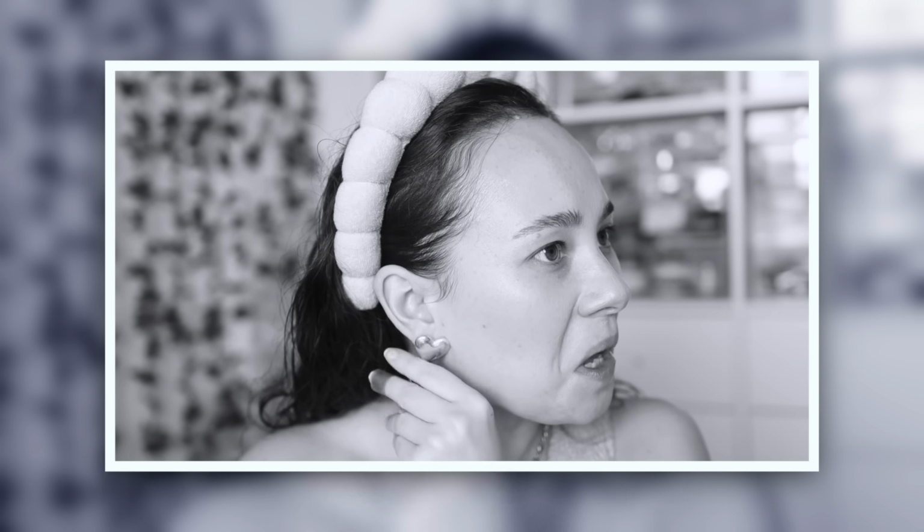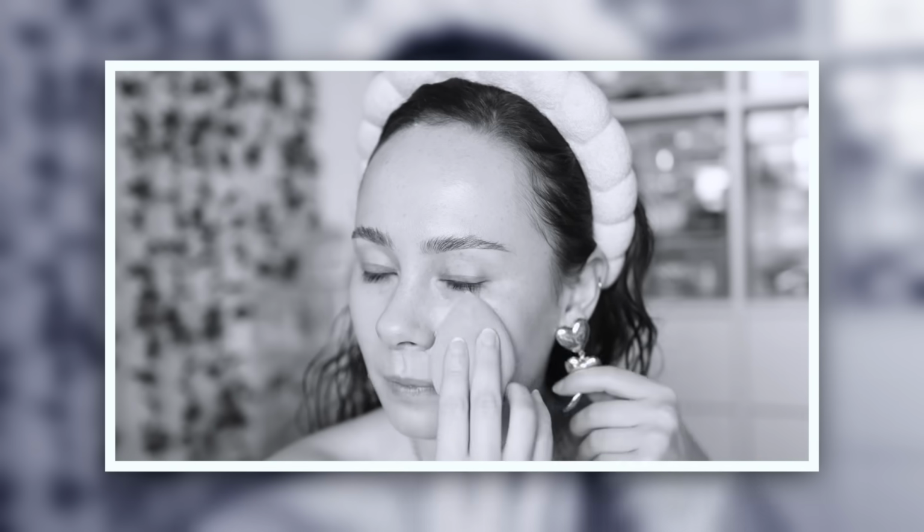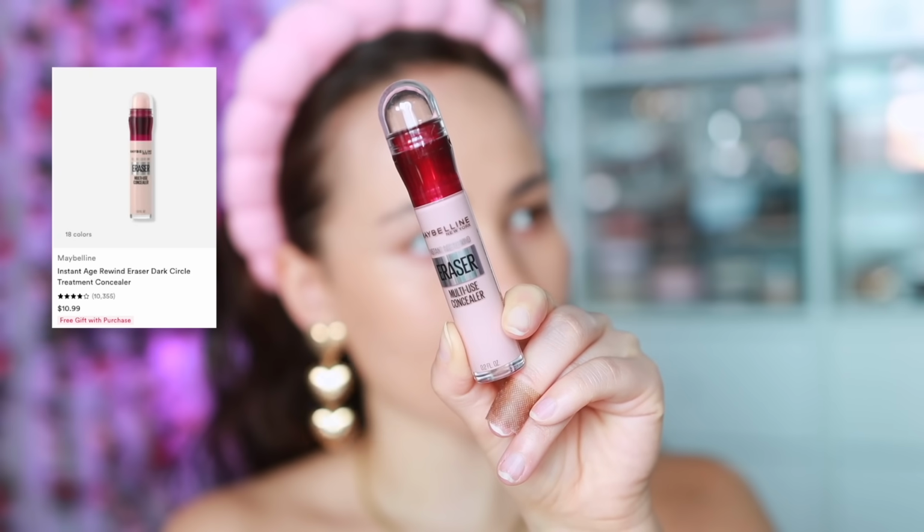Ugh. I hate when that happens. This is looking even better than I remember. Beautiful. Okay, for concealer, I'm going to use the Maybelline concealer in pink.